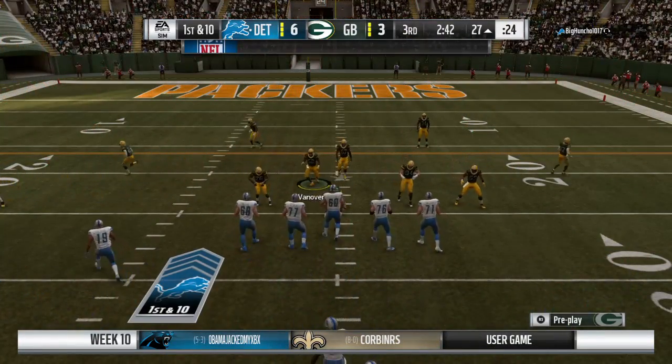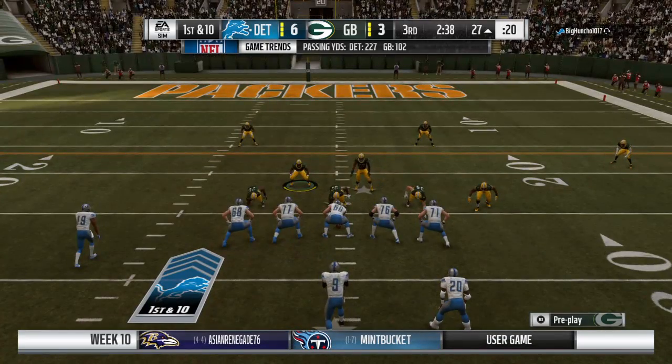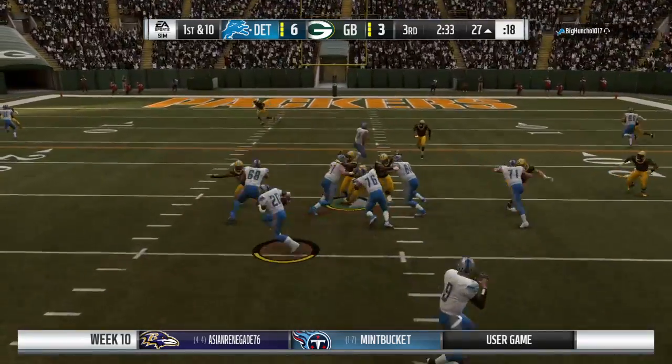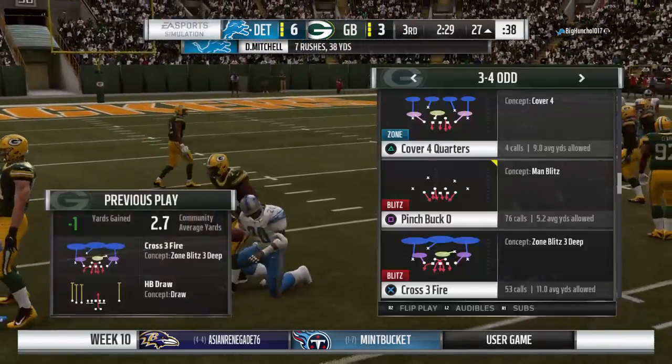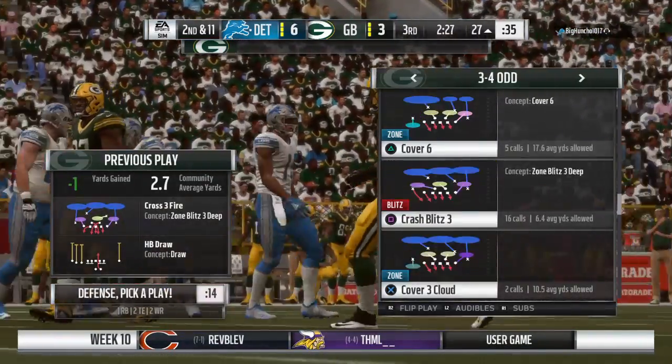Well, partner, I'm not sure how this drive's going to end, but how about the way they flip field position there? A nice attacking play. They picked up a heck of a chunk of yardage. On first down, Mitchell. And they take him down, losing yardage back at the 27. That's going to go as a loss of a yard, and it'll be second down.